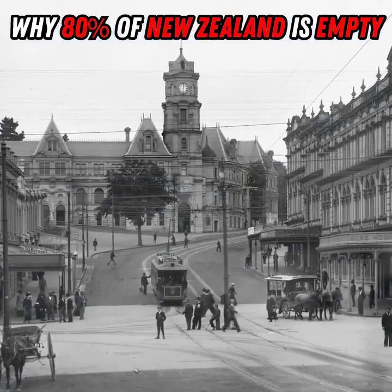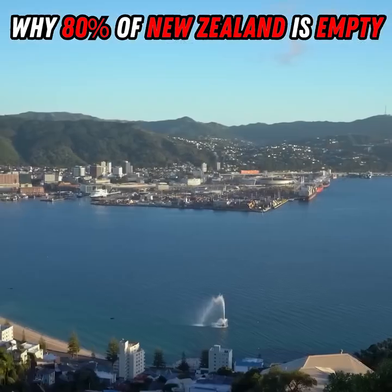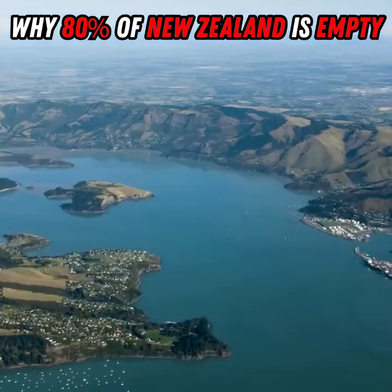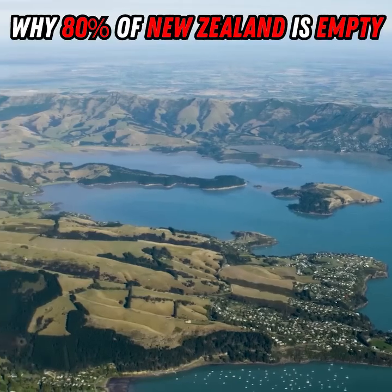It wouldn't be until the 20th century that the North Island would recover its larger share of the population. But it was basically always destined to happen and get to the point where we are today, where over 3/4 of everyone live up on the North Island. Because, as it turns out, the South Island is actually pretty difficult to build any civilization on.